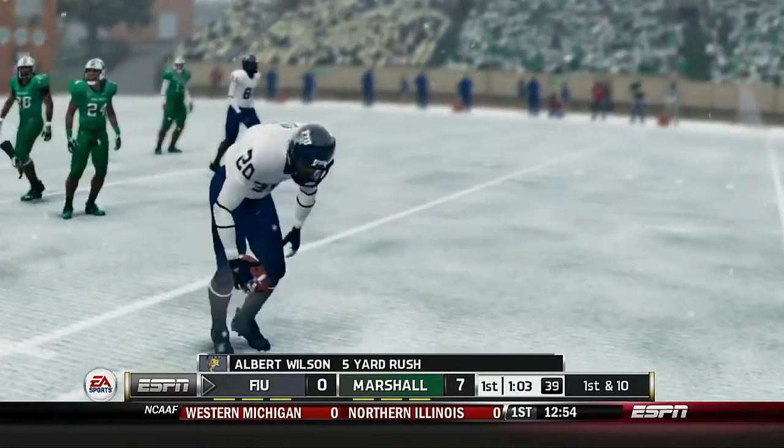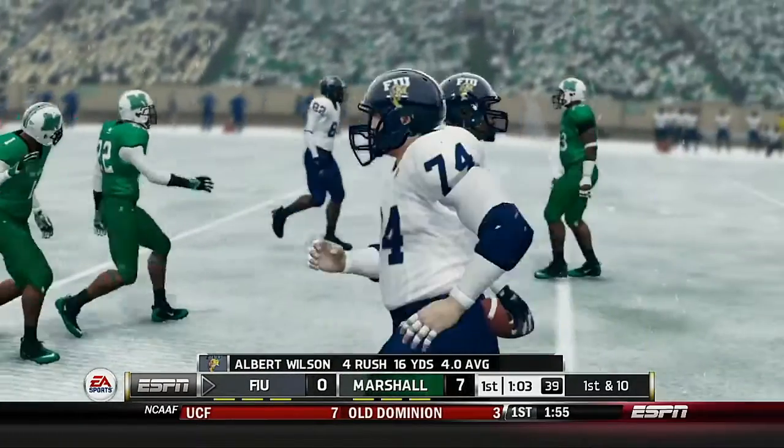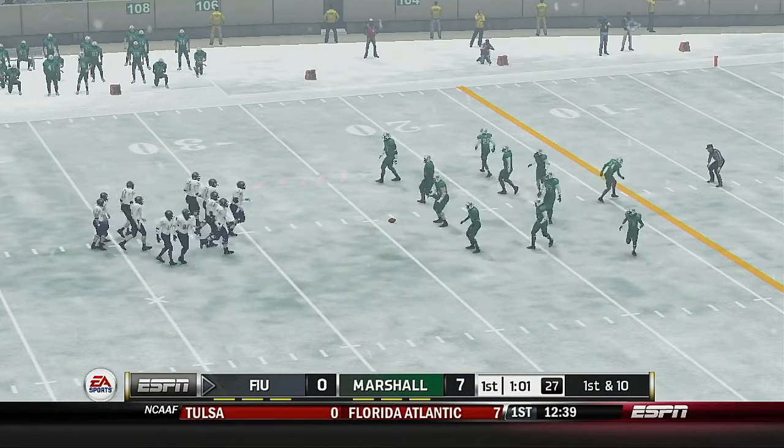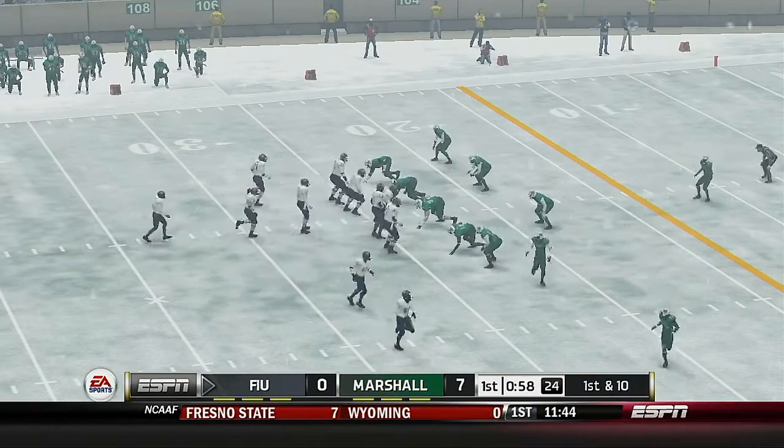Yardage on that run. That's good for a gain of 5 yards. That makes it first and 10. It's first and 10. Ball on the 24-yard line.